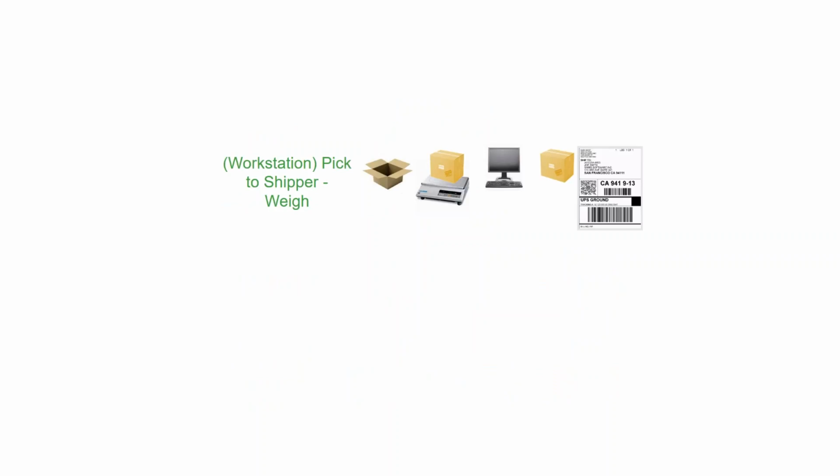Flexibility can also be applied in the shipping process. For example, you can pick to a shipper or tote, repack and weigh the carton at a pack station, print the shipping labels and documentation, then stage the order for shipping. This is a traditional workflow most manual warehouses are using.